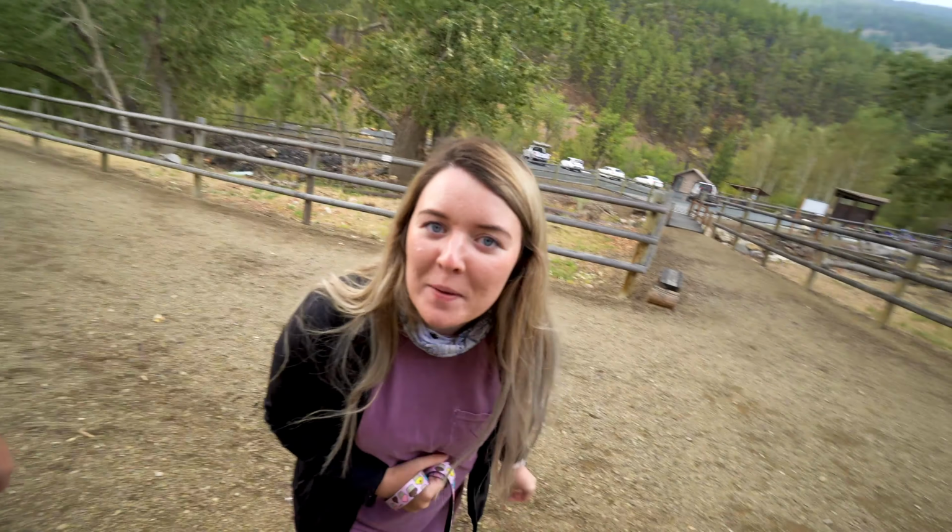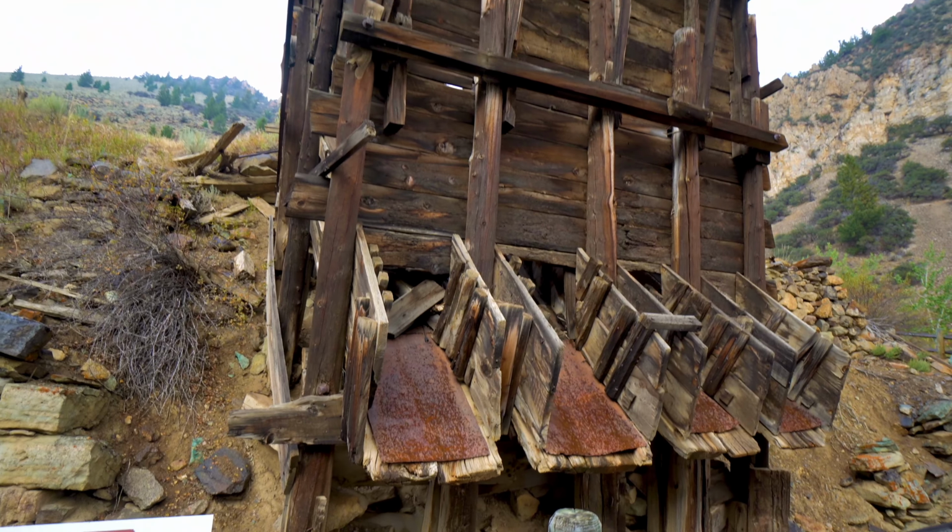You can hear the ghosts in there. I'm just kidding. Someone's working on the building. There's no ghosts in there.